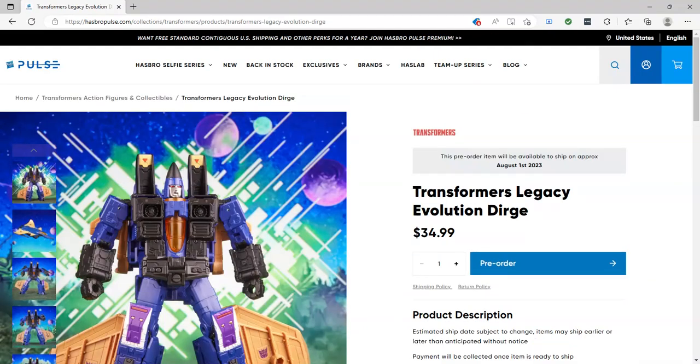So this is the Legacy Evolution Dirge. I probably won't be buying this because I actually already do have the Earthrise Dirge. I have no problems with it. I'm pretty sure there is no new molding, no new accessories. I think it's literally the exact same thing. So if you were never able to get that exclusive figure, you have a perfect opportunity here, which I'm really glad about. I think this is really good.